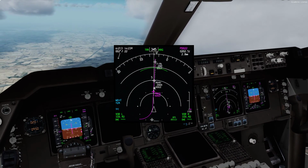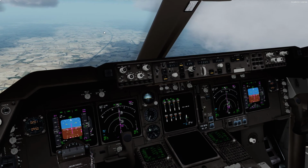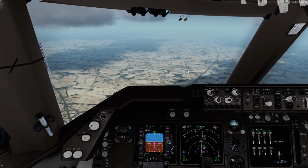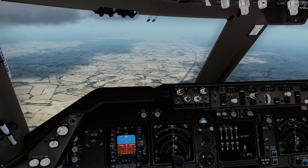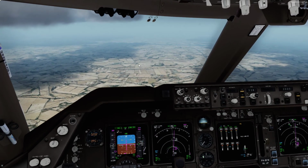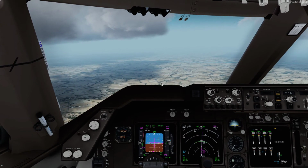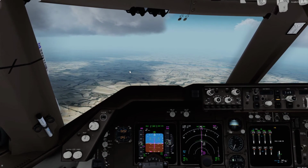We are slowly but steadily getting our VNAV back. Right, let's get back on this, because actually we're getting on the glide slope very quickly. Glide slope is actually approaching us. Put it on the localizer. Let's get VNAV back. I think we might be establishing the glide slope here, which is pretty good. And there we go, we caught the localizer.